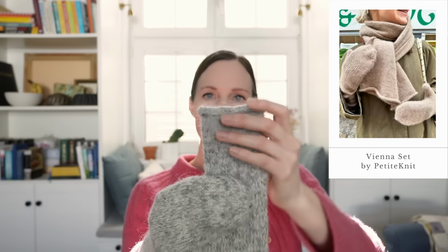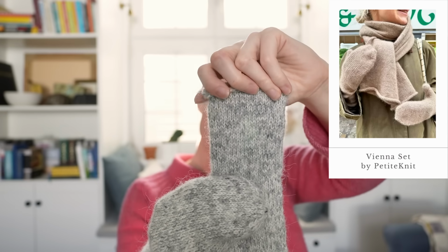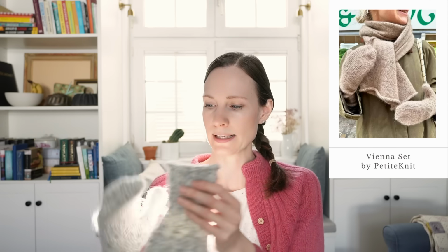And next up is a pair of mitts. Let me put them on. I have 2. These are mitts from a set called the Vienna set. This comes with the mitts pattern and also a simple stockinette scarf. And the special feature of these mitts is this rolled edge at the cuff, which is simply done by knitting stockinette all the time basically, because stockinette has the tendency to roll on itself.